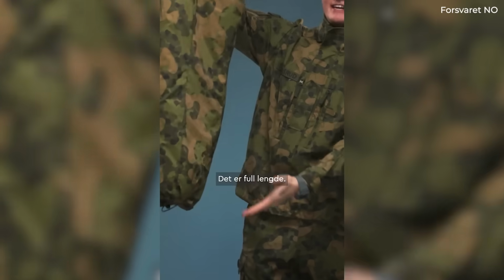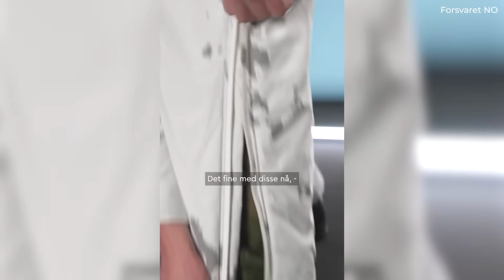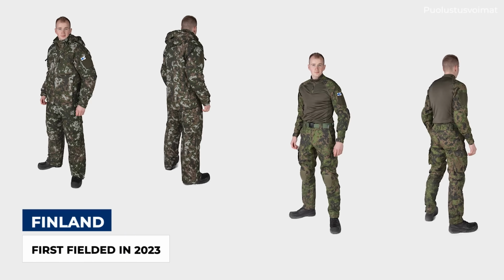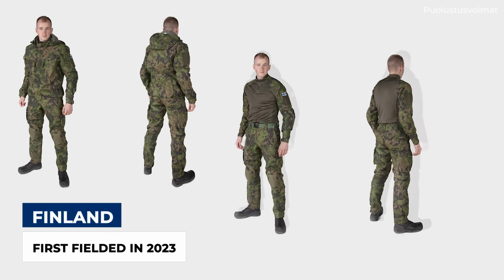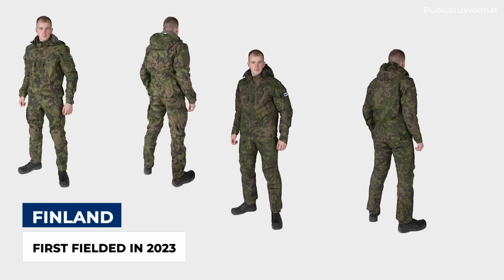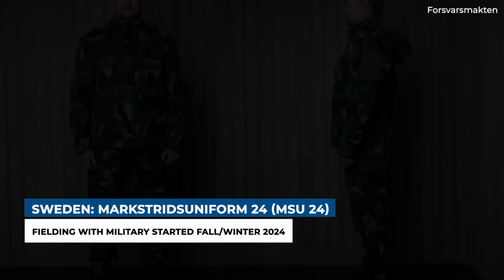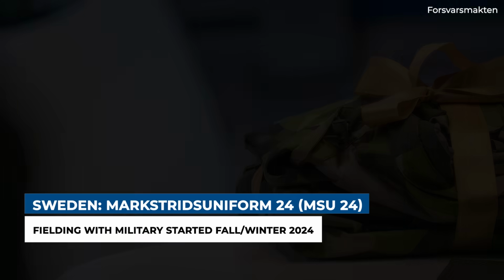Headgear, gloves, footwear, or personal protective equipment are not part of the NCU, and so each participating country procures those items independently. If we understand things correctly, Finland was the first country to field the new system in 2023. The NCU clothing system was fielded alongside the country's domestic M05 and the M04 warm climate combat uniforms using the same camouflage pattern. In Sweden, the NCU goes by the name Markstridsuniform 24 or MSU 24.